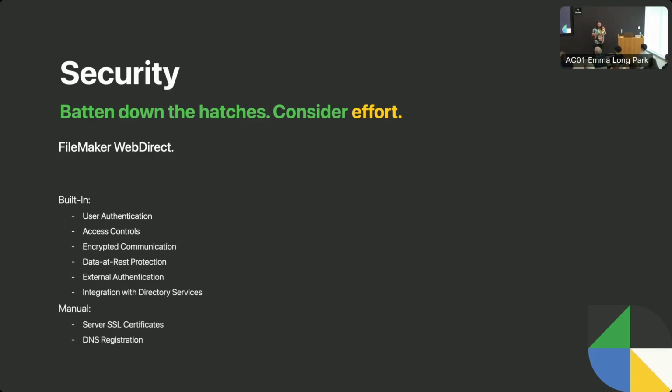right? So, for example, if a customer comes and says they don't have a big budget, but security is really important to them, okay, well, then maybe we should look at WebDirect. So in terms of effort, WebDirect gets 5 stars, minimal effort, right?